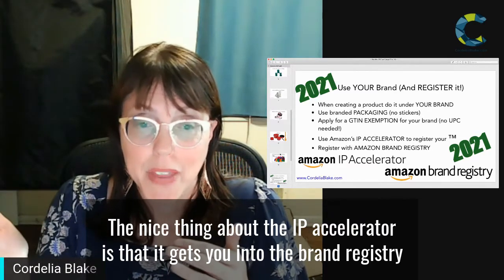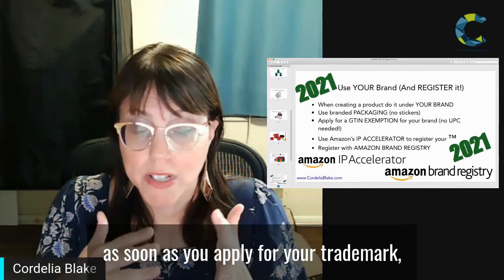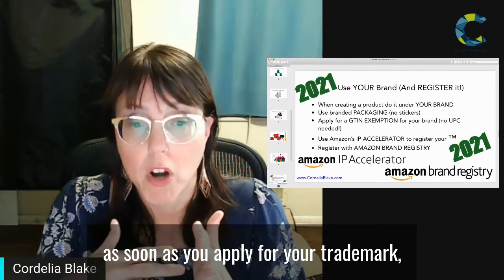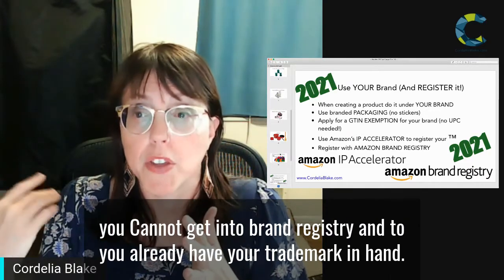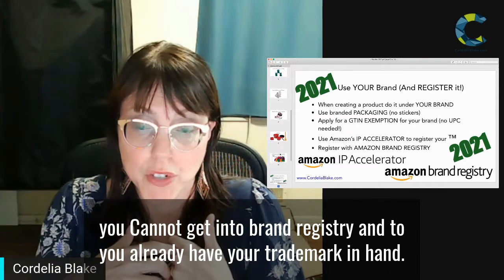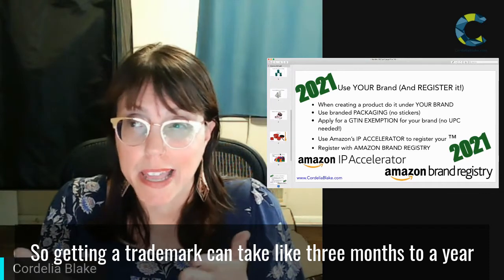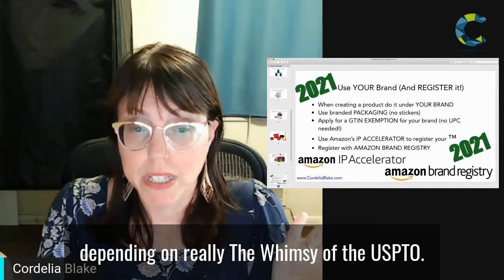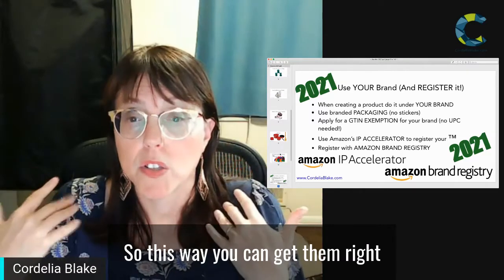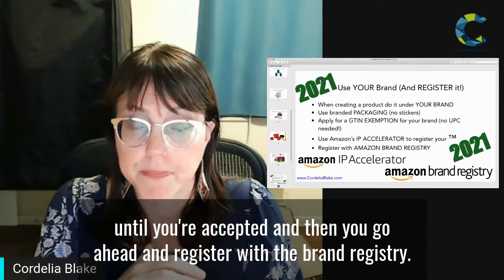The nice thing about the IP Accelerator is that it gets you into the brand registry as soon as you apply for your trademark. If you go through another lawyer, not through the IP Accelerator, you cannot get into brand registry until you already have your trademark in hand. So getting a trademark can take like 3 months to a year, depending on really the whimsy of the USPTO. So this way you can get them right when you apply instead of waiting until you're accepted.